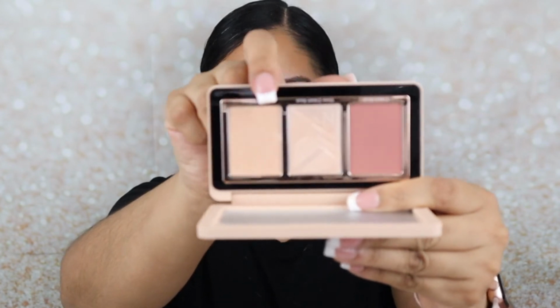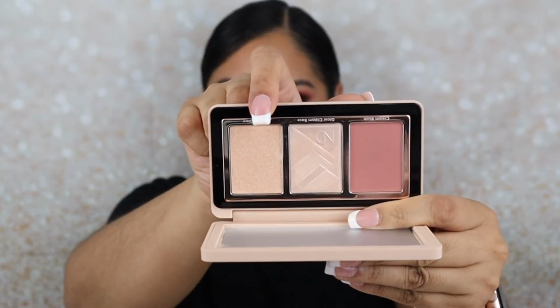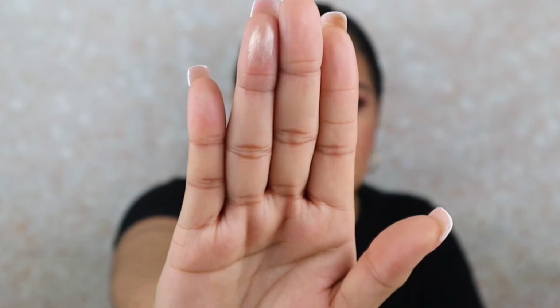Okay, all right, so now I'm gonna go into the Glow Cream base, and on top of that we're gonna apply the Dream Glow. So this is the cream and this is the powder. So what I'm gonna do is I'm gonna go with my finger. Okay, this is really creamy. So this is the glow. It's very slippery. It's like Vaseline. And I'm just gonna apply it to, let me pull out my mirror. I'm gonna apply with my finger.